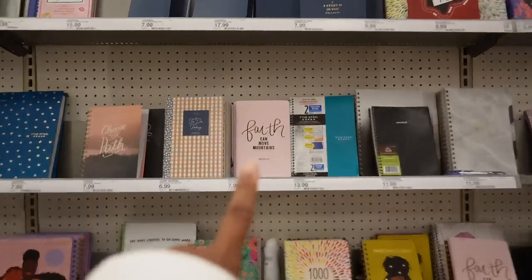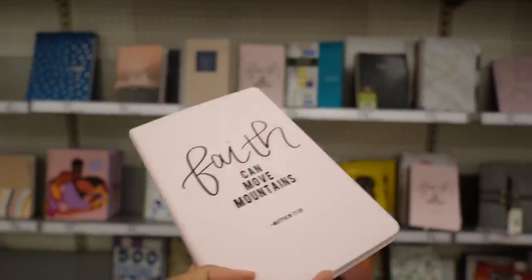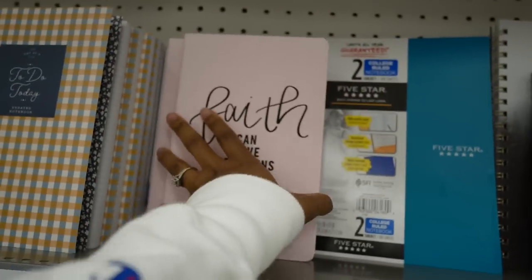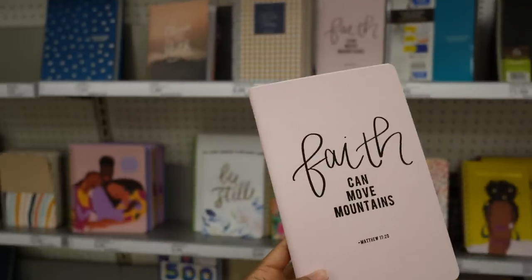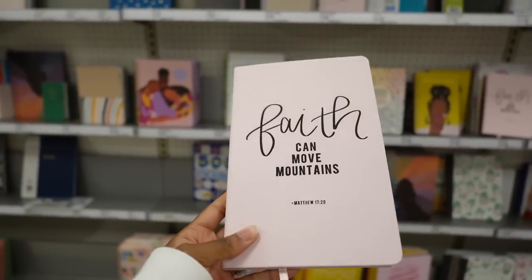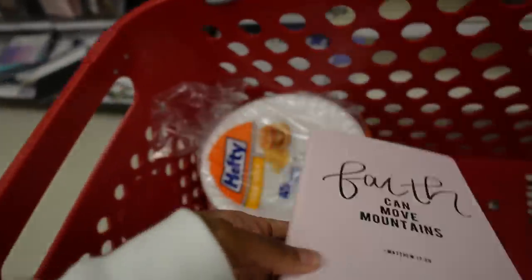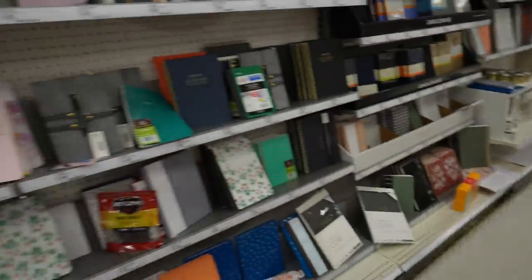And I see it, it's a whole bunch of them. And I feel like I just need to go ahead and get it. It's this one right here. And y'all, this is crazy because it's my favorite color. It's pink, but it says faith can move mountains, and it's just a little notebook. You can write anything you want in it, and I think this will be a good notebook to just write down prayers. I don't really have a prayer journal, an empty journal to use, so I'm just gonna go ahead and get it because why not? Every time I come in here, I see it randomly sitting on a shelf, so I feel like that's my sign to get it, right?